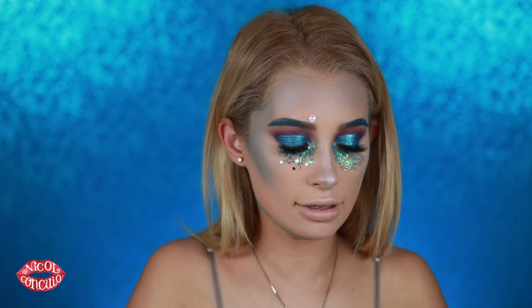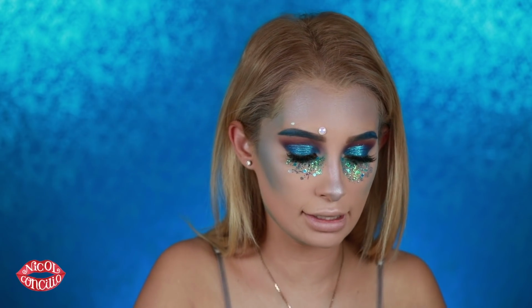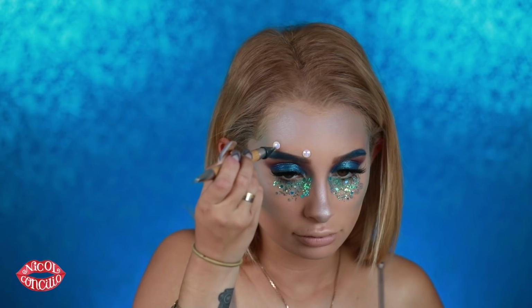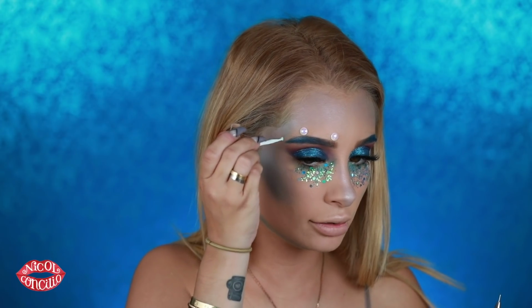And I'm just going to lay these down sparsely, different sizes, different whatevers. Whoops. And then one down here. I actually may add a little bit of scales. We gotta see how I feel.